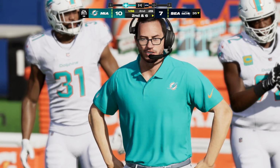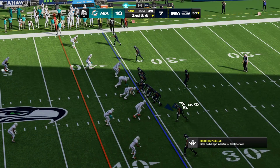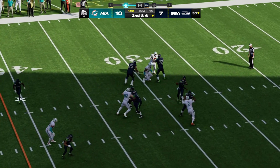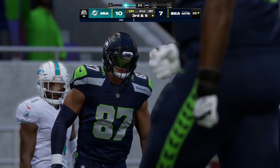Good throw, good catch, but I really like the route. The drag and being able to run away from defenders, hard to stick with them for that long. Yeah, better against man than zone, or? Better against man, because now you're running away from someone and you're not running into a defensive player in another zone. It'll be a gain of just a yard, and it brings up 3rd and 5 now.